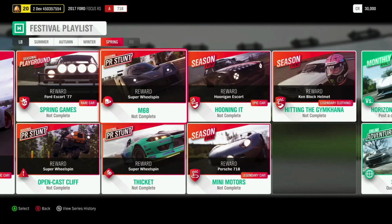And last but not least, a whole other load of cars there. We've got things like the Porsche 718, the Hoonigan Escort, and also the Ken Block helmet, which goes very nicely with the suit you saw in autumn. And the monthly rivals will have you racing in the Koenigsegg Jesko as well. So yeah, really exciting stuff.